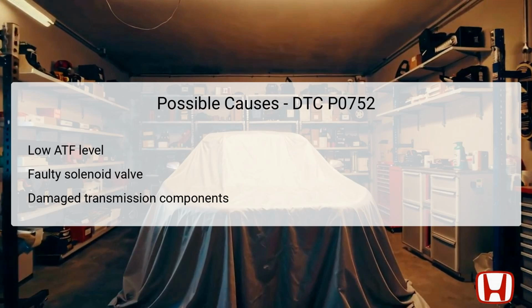Checking the transmission fluid for leaks and ensuring all components are functioning as per specifications is essential in narrowing down the exact cause of this fault code. An organized approach to diagnosing these potential causes will significantly aid in resolving the issue promptly.